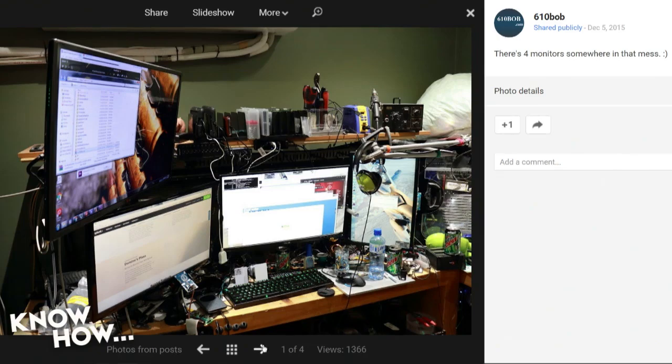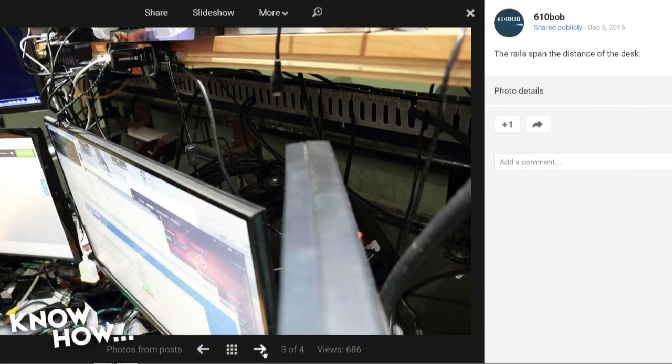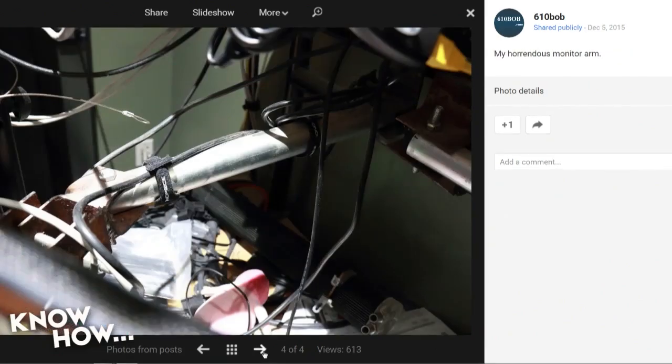Okay, first of all, 610, please, Bob. I love your workstation because it makes me feel better about mine. Mine is a mess. Yours is messier. You win. He's made custom brackets to hold TVs in place. Oh, I like this. Okay, this is good stuff. It's rustic. If it works, I'm very happy. He's even got some cable management back there. Of course, the Velcro. Look, Velcro. I've seen worse.